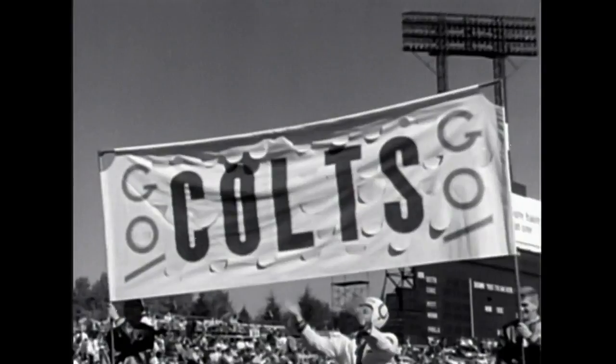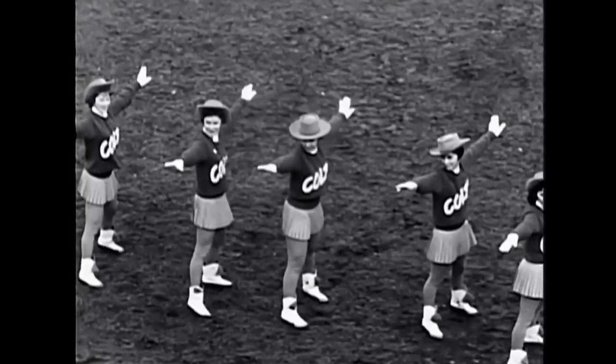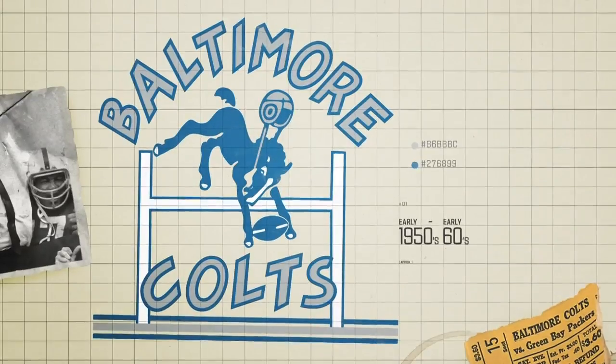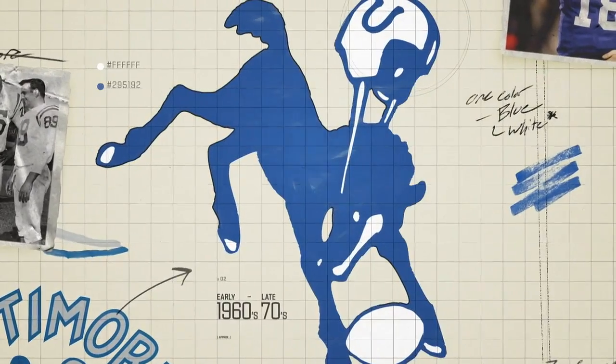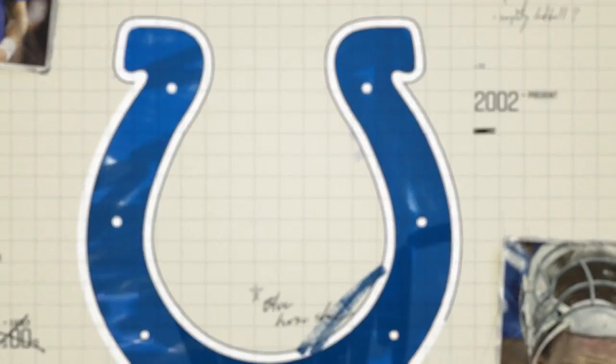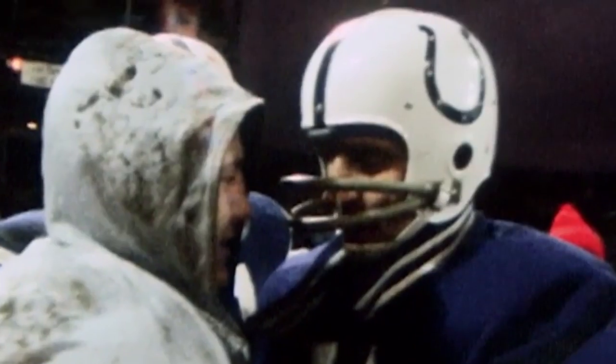The Colts started out in Baltimore in 1953, so they were in the middle of the cartoon wave, so to speak, and that helped produce their bucking horse logo, another classic. It was updated, but that Colt represented the team until 1979, which was the year they officially went with their simpler horseshoe. There's obvious thought of a horse and a Colt, but it's more than that. It's luck and success.